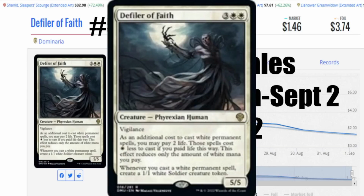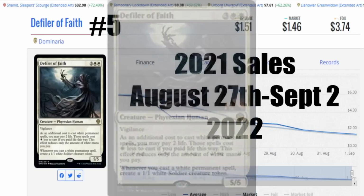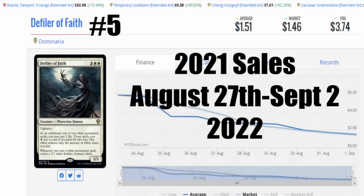Whenever you cast a white permanent spell, create a 1/1. Okay, so we got a creature that's going to make other creatures for us. It's a 5/5, doesn't fly, has vigilance, and we can reduce the casting cost of spells by paying some life. The Phyrexian kind of changeover, right? Love the idea of the card, and you know what? It's going to see play. It's the way they're going to mix it with the cards we already have in existence. Some of these cards are just going to rock things and shake things up for sure, guys. Defiler of Faith, way to go, and so cheap.